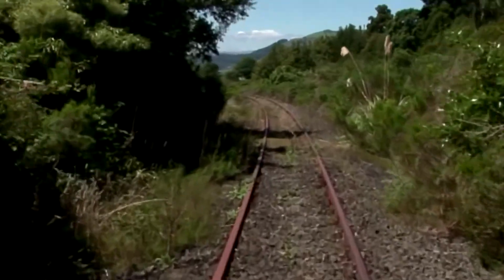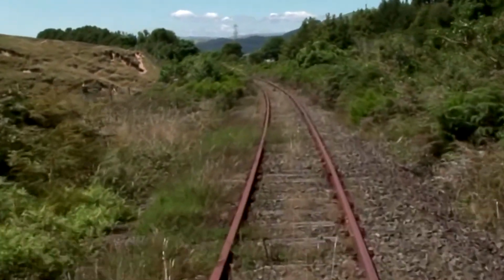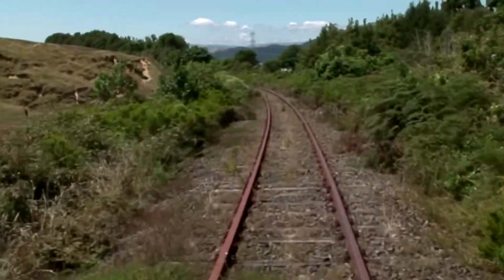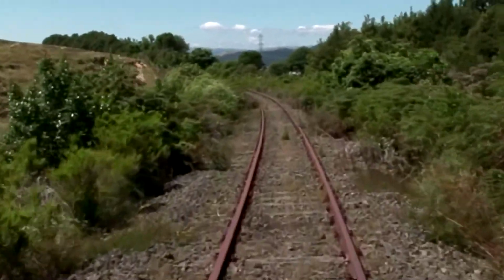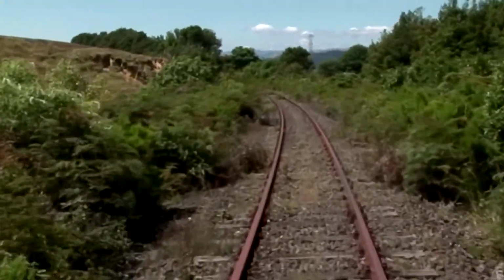The track was in excellent condition. There was nothing wrong with it. It was just overgrown in patches with gorse and blackberry. There were quite a few long patches with no growth at all on them. Looked like it was still a real railway.